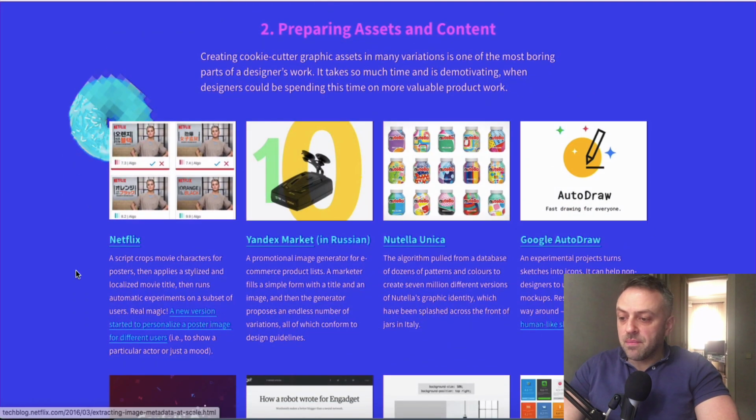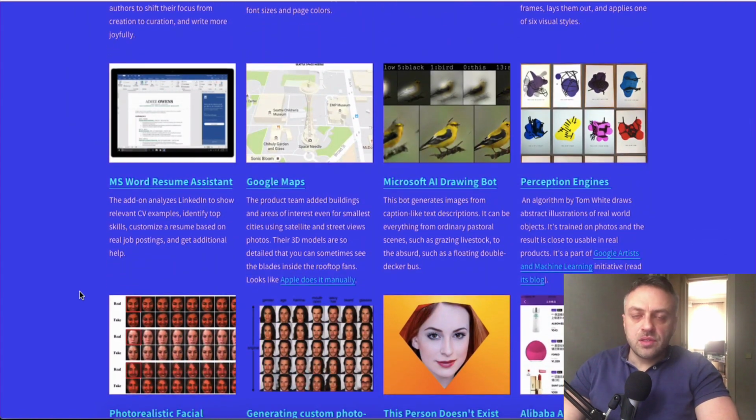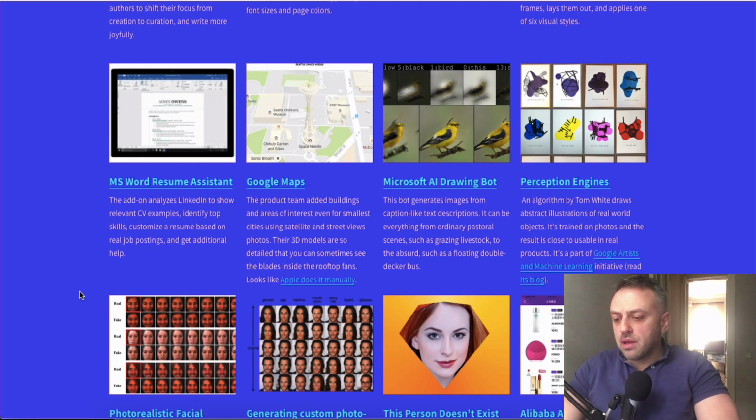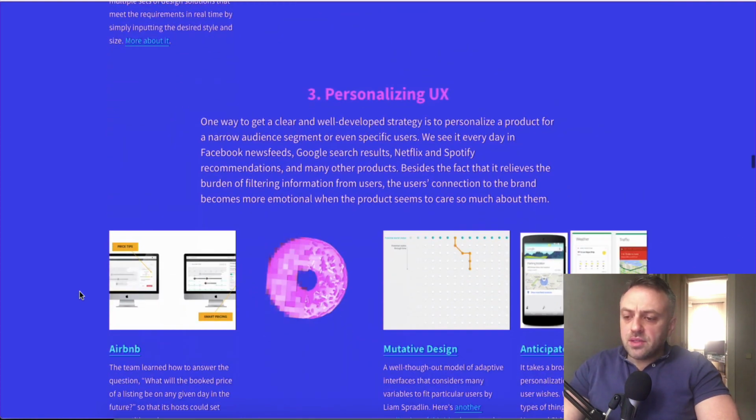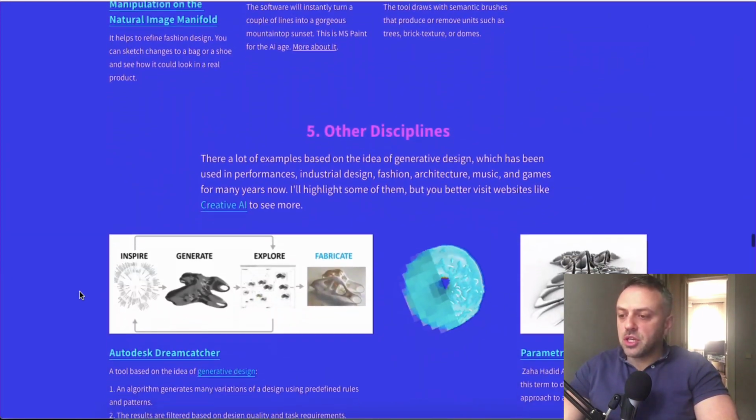So we have Netflix. Netflix is actually using tools to automate movie characters for posters, and applies a stylized and localized movie title. So you would think there's a designer sitting and doing it, but actually there's a lot of computers taking over and doing a lot of amazing things, right? We have Tesla cars with their full self-driving capability that's improving over the years. So a lot of things are getting better, and this is especially applicable when it comes to freelancers, right? So this website has a lot of really cool ideas and examples. You can check it out.